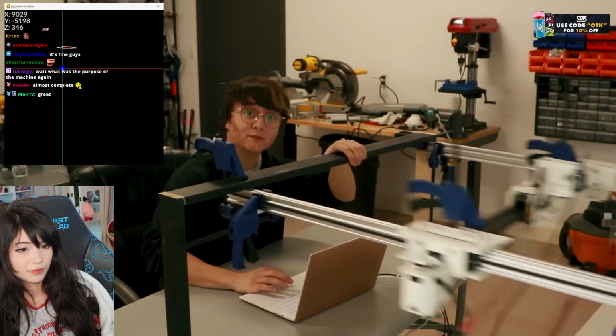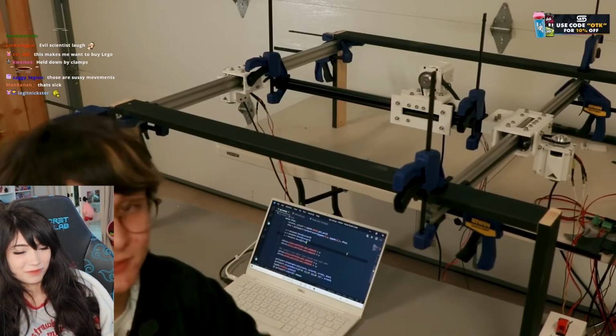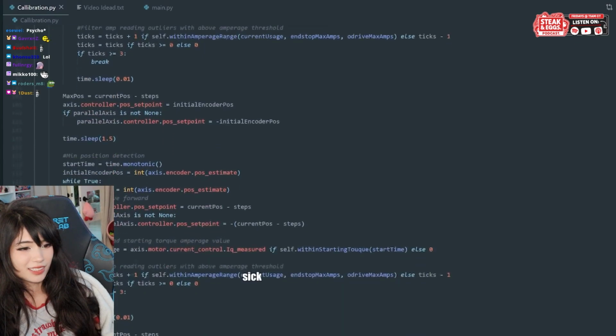Like I said, this is not the final surgery robot. It's going to be much more refined, much more medical looking, much more safe for the user. And all that movement was controlled by the code I wrote. Don't worry, I'm not going to show it. I know everyone thinks it's boring, so I don't care what you think. Look at this dynamic bounds detection routine, that's sick.